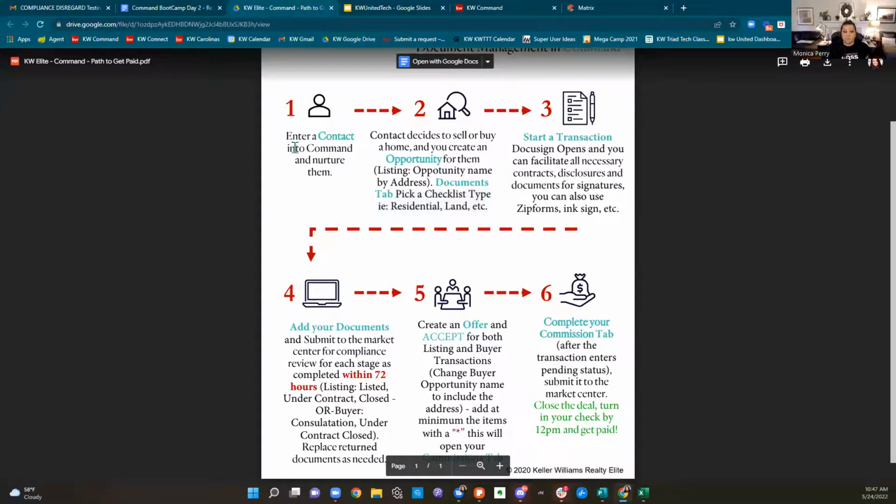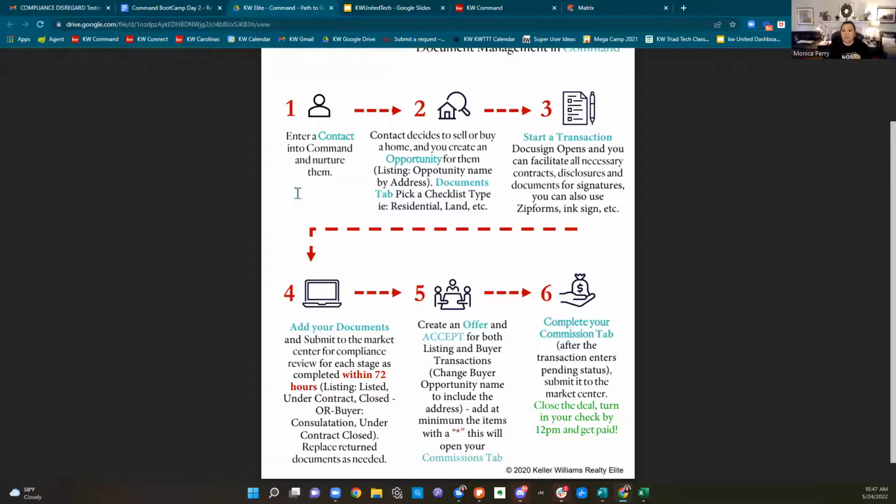So again, we followed our path. We entered our contact, we created our opportunity. We went to the documents tab of the opportunity and we picked a checklist type from the left. We're either going to get our paperwork signed in person in ink, start a transaction in Docusign, or start a transaction in Dotloop, facilitate our documents, and get them signed. Then we're going to add them, right?